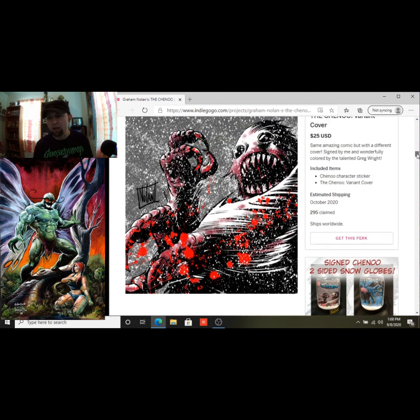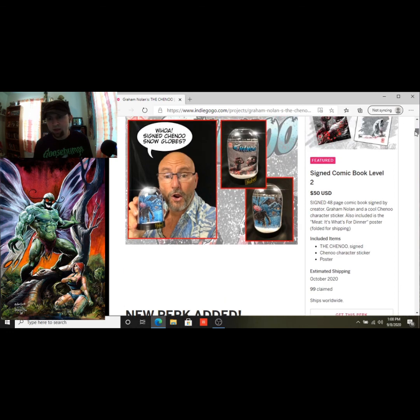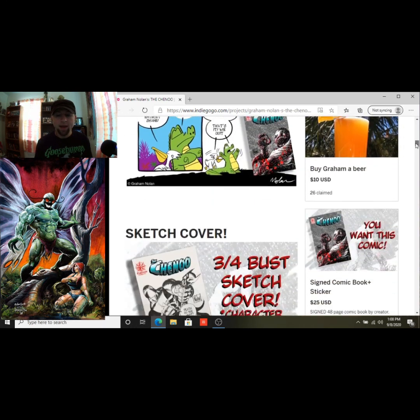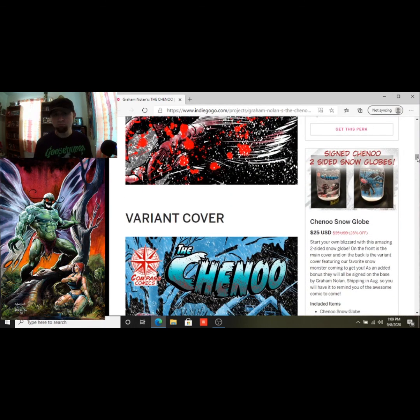Let me go way up here real quick. You could jump on this signed comic book level 2, the $50 one. Personally, though, if I'm going to spend $50 on this campaign, you see the posters and stuff a lot with campaigns, which is cool. If posters are your thing, then get the poster. But if I get the book, I might as well just spend the other $25 and get me a snow globe, for a more unique item. That's just personal, though. If you don't like snow globes, that's cool. Get the other one.